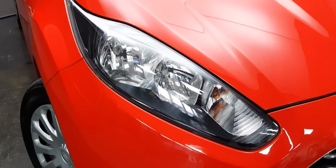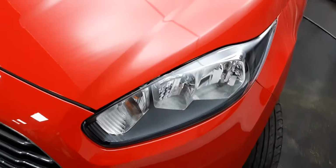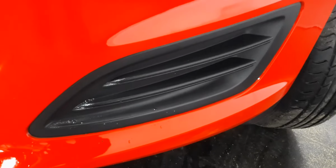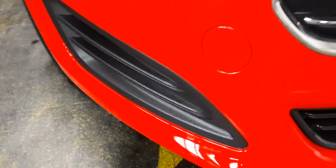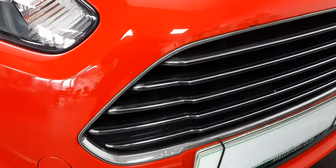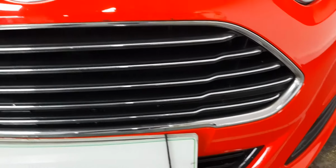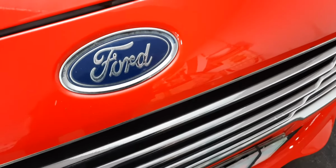First and foremost, you can see we have these gorgeous Ford headlights. You see them popping against the red there with the little black outline as well. Very ghoulish, I must say. We have these beautiful black additions below that tie into the front grille, all popping against that black. And of course we're bookending ourselves with our beautiful front chrome grille. Look at all that chrome, look at all that gloss black, and look at our chrome trimmed Ford badge as well.